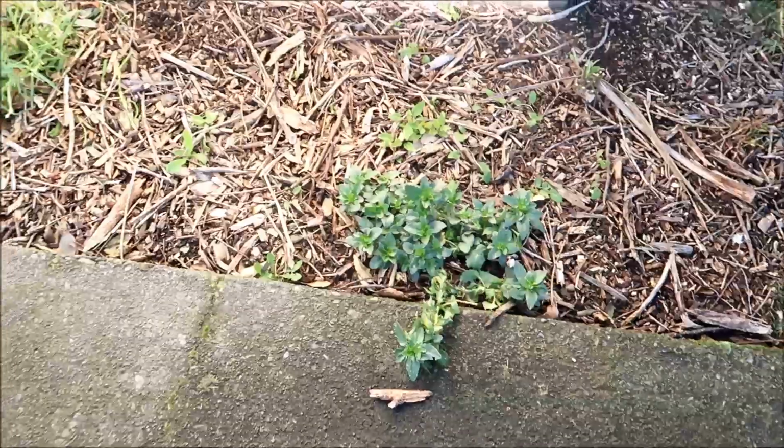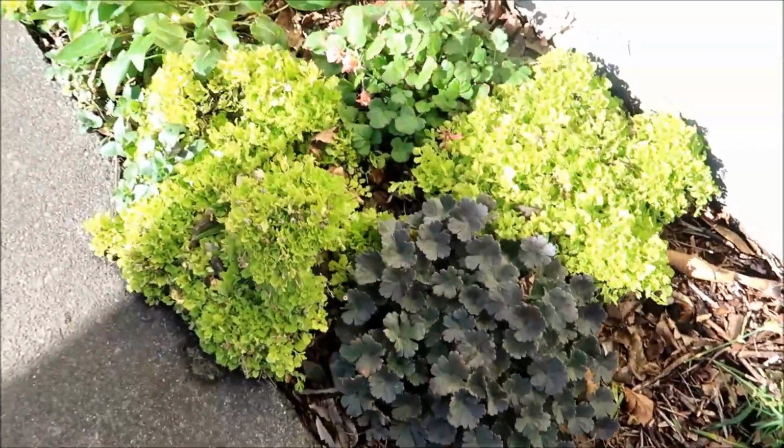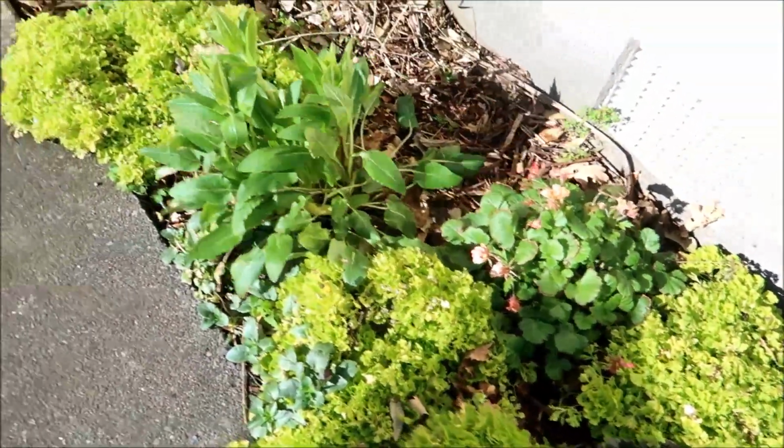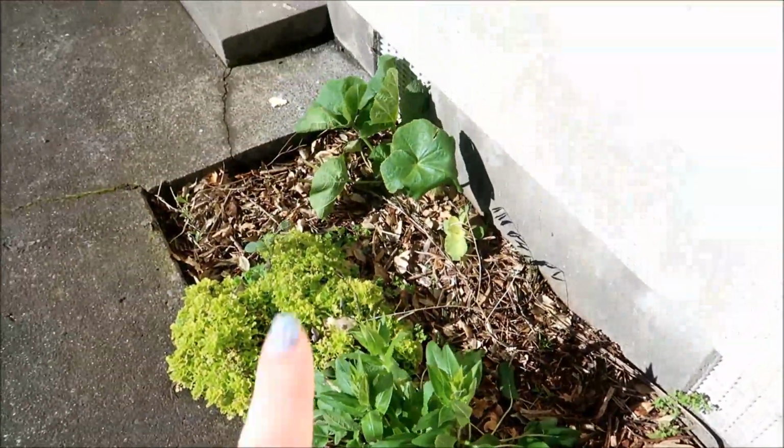The pansies are spreading but not flowering. Purple passion is spread, pyrethrum is spread, the geum is spread. Can't remember what that is, campanula I think. That's doing well, and I think that's a hollyhock.